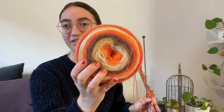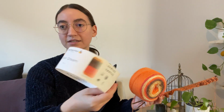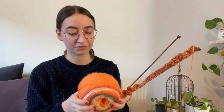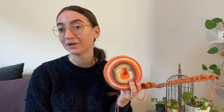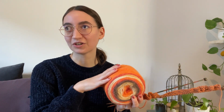A couple of days ago, I got this yarn in my advent calendar my best friend made me. It's Schachenmayr Mohair Dreams. It's about a lace weight yarn, and it has a very long color change. When I took this out of the packaging, my boyfriend said, oh, that would be a nice blanket for our cat. And I showed it to our cat and asked if she would like a blanket out of this. And usually when I hold yarn in front of her face, she will swat it with her claws. But this time she only put her paw on it. So we took that as a yes.